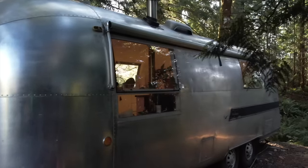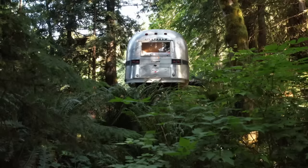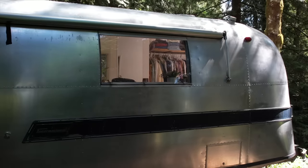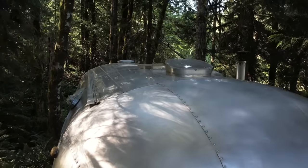The other thing I would add is that we live in the woods, and so we really have to make friends with the bugs and the critters that find their way in here, and you just kind of have to be okay with ants crawling up the walls or mosquitoes buzzing around. It's a small sacrifice for living in a really beautiful place.